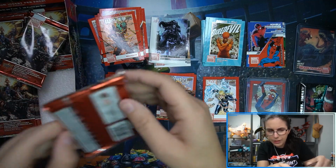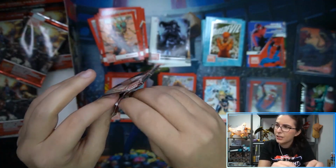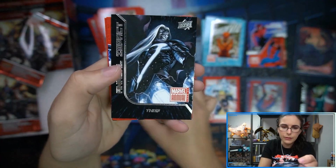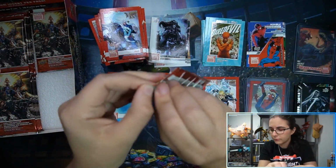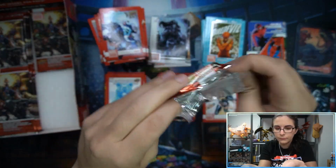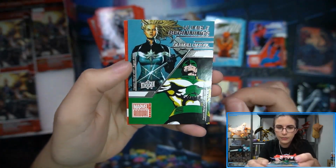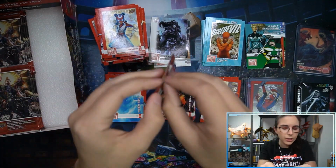Ooh, we're starting off good. We got that hologram Karma to 49. My favorite splash-ticular, Spider-Man Tier 4. Very nice. IO Tier 1 and Annual Impact 4. Tier 3 Hawkeye. Captain Marvel, Humble Beginnings. All right, finishing up the first half of Box 2.